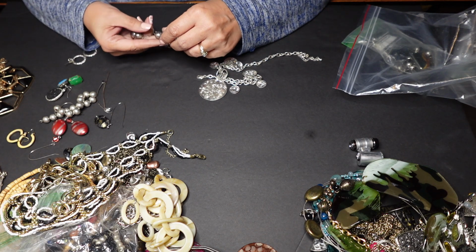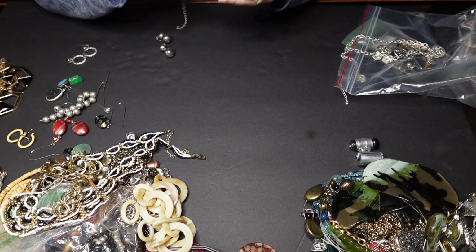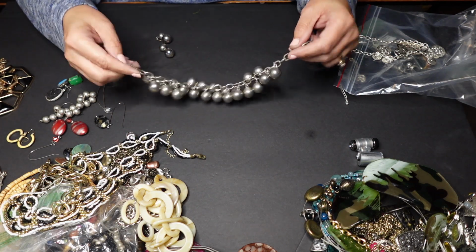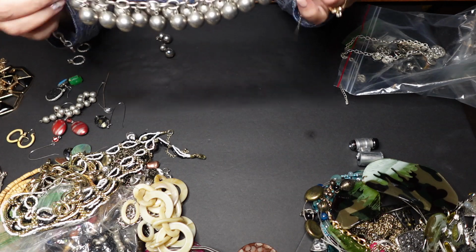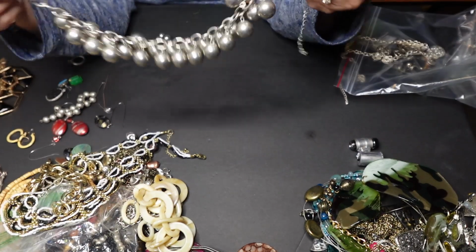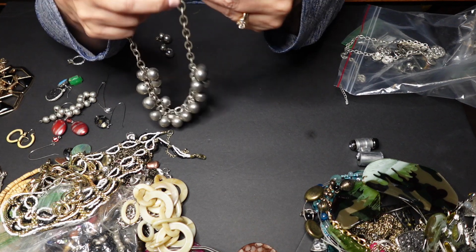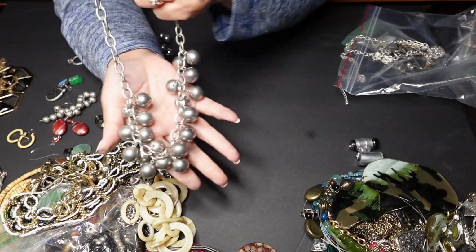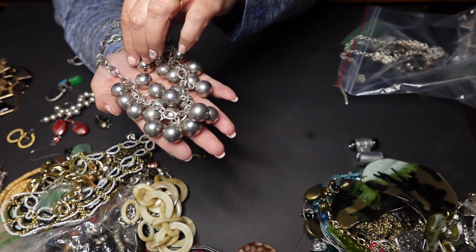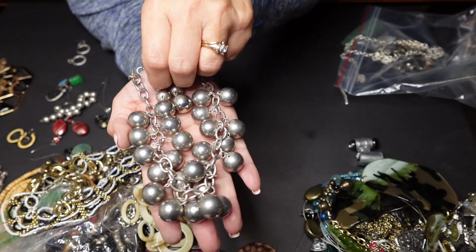These have earrings too. I highly doubt this goes with that bracelet. There's some weight on it. Ooh, there's some weight on this. So this is the necklace. It's got like double strands of beads, like one on each side. Lobster claw clasp. Super, super dirty. Needs a really serious bath, this one. Highly, highly doubt that this goes with that 925 piece. It does have earrings. Will definitely need to be cleaned up for sure.